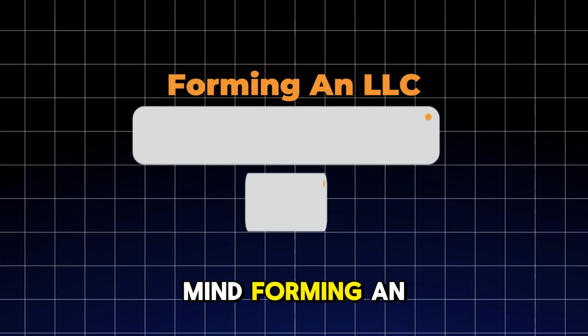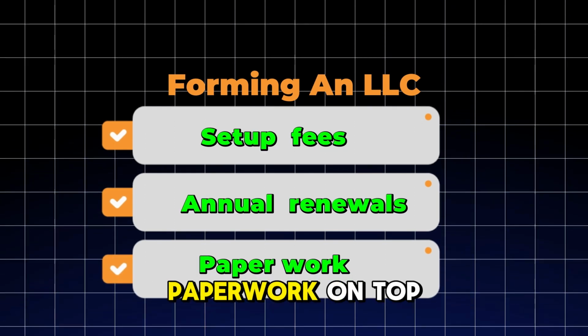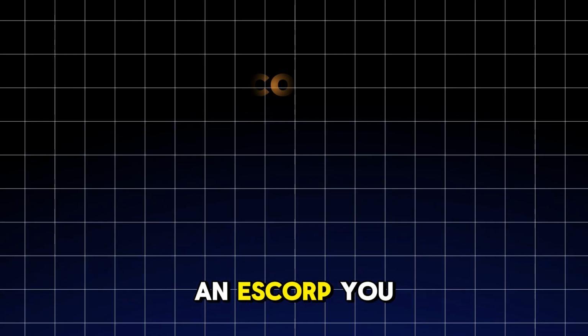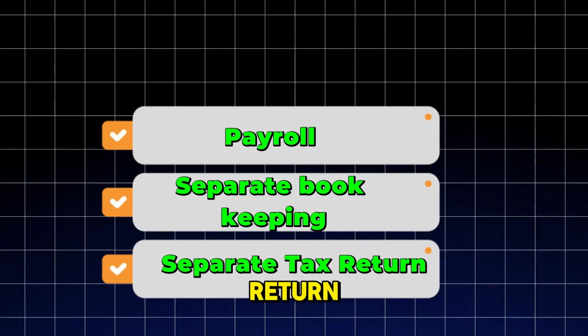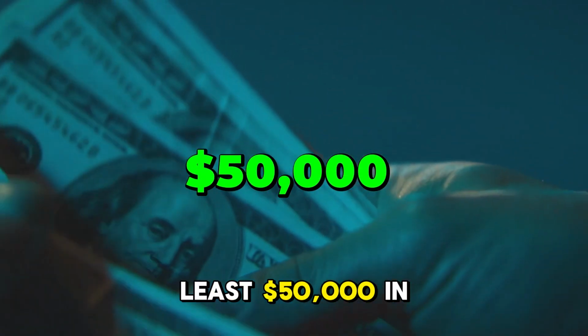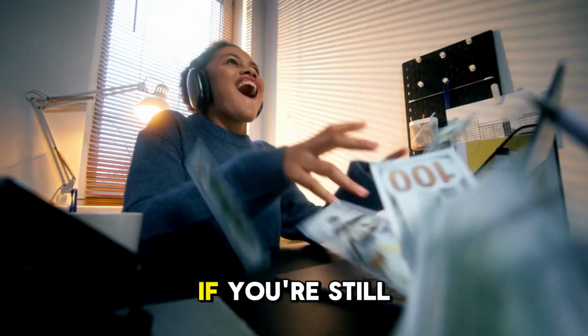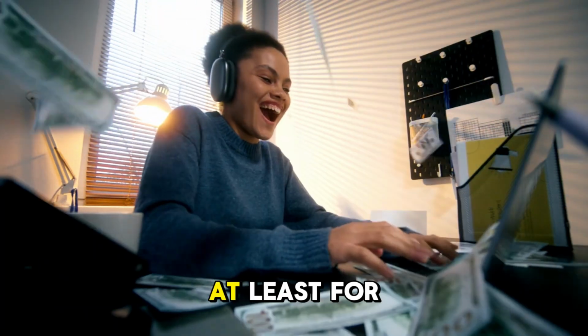Now keep in mind, forming an LLC does come with setup fees, annual renewals, and a bit more paperwork. On top of that, if you elect an S-corp, you also need to maintain payroll, separate bookkeeping, and a separate tax return. So yes, you can save thousands, but only if you're making at least $50,000 in net income. If you're still side hustling under $50,000, the costs might outweigh the benefits, at least for now.